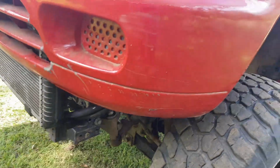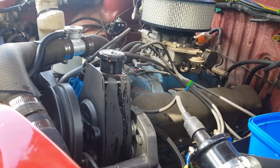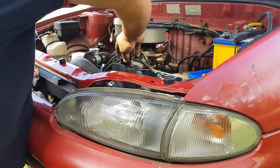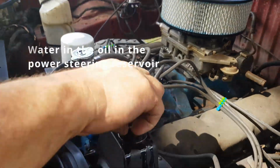Got a leak there, so. And all. Pass there. Oh, yeah, it was fast. Is it over full? I didn't think it was. No pressure. So I've got to bleed that out again.